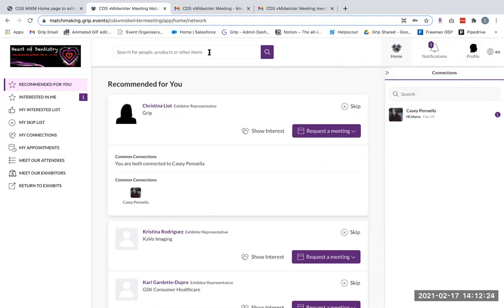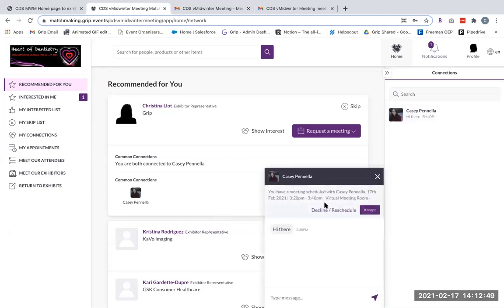If there's anyone specific that you're looking for at the event, you can use that search bar to find relevant information. And then you'll notice on the right-hand side as well, you'll see your connections here. This is a shortcut view just to keep them up in the forefront for you if you like to keep tabs on your connections and chat with them. So you can easily click on your connection and chat with them right through the platform.